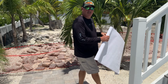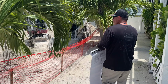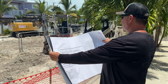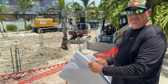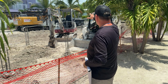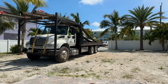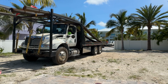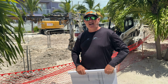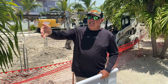Now, what you're looking at here, guys, this is blueprints for the next phase of our commitment to educating the Florida angling community. It's happening. We've broken ground on a new state-of-the-art boutique style fishing lodge. We're going to accommodate 6 to 8 anglers, and now we're going to take you fishing.